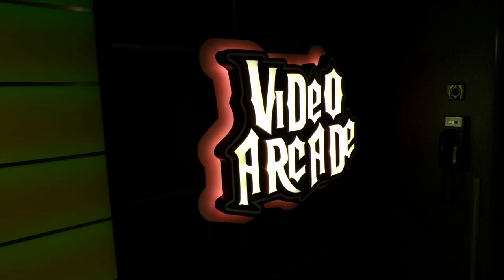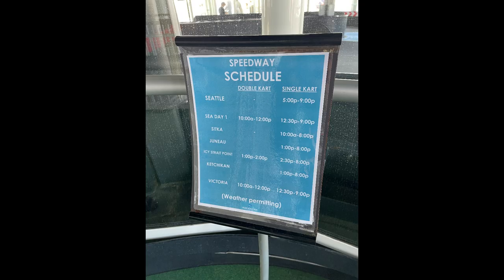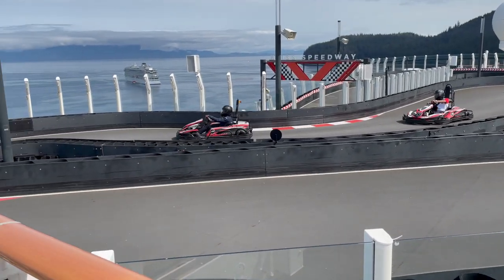If the fitness center isn't for you, then there's other options, like the video arcade. If you feel the need for speed, then the Bliss Speedway may be for you. There are specific rules, so read them before you ride, and it does cost $15 a person per ride.